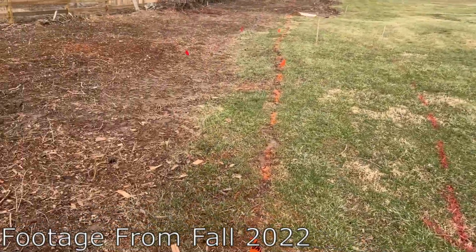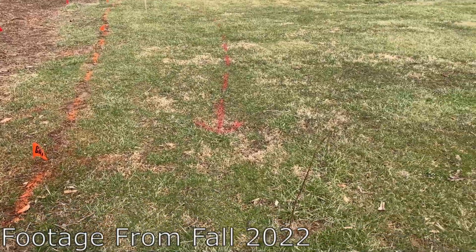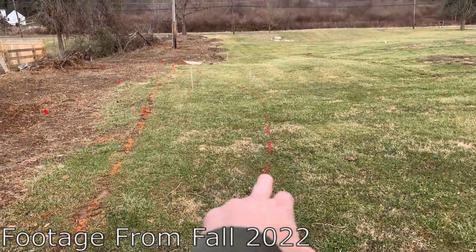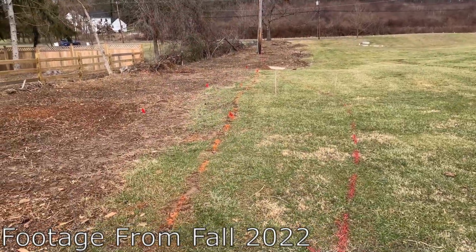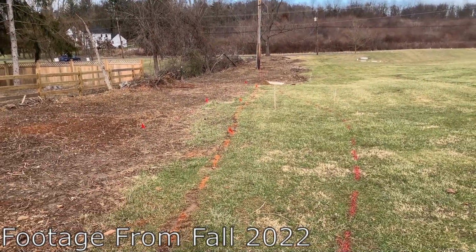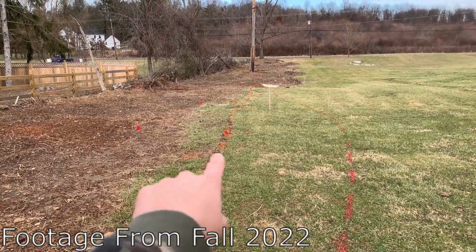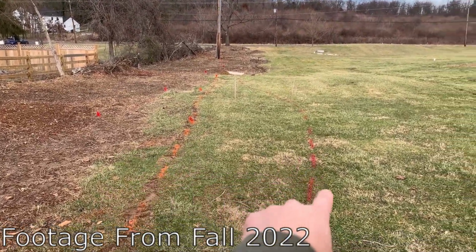Also been working on these electrical markings. I actually had 811 Dig come out in September, and they said this was an electric cable. This is before all the woods were cut down. The guy said he didn't want to go in the woods to see if there were any cables back there. Well, what ended up is Comcast came through and buried an illegal cable, deactivated this one.